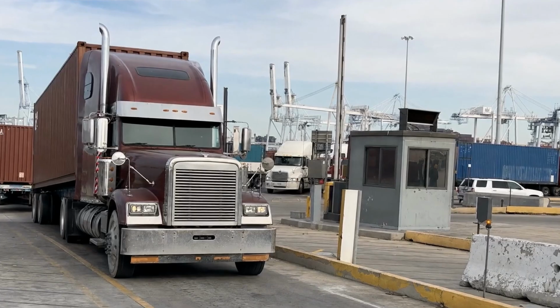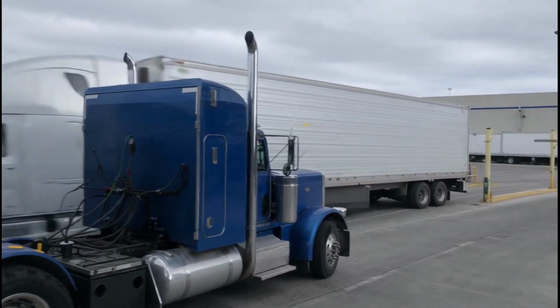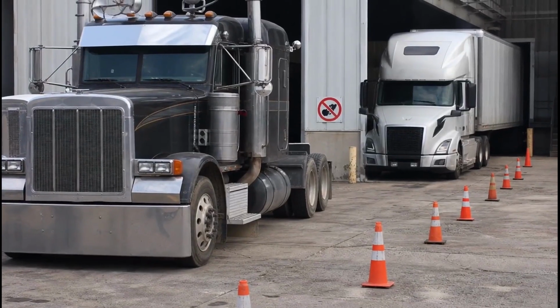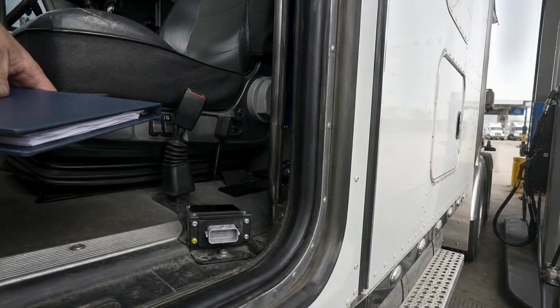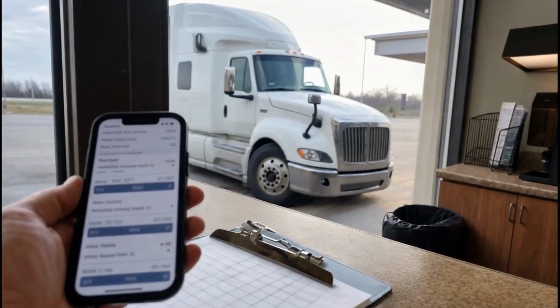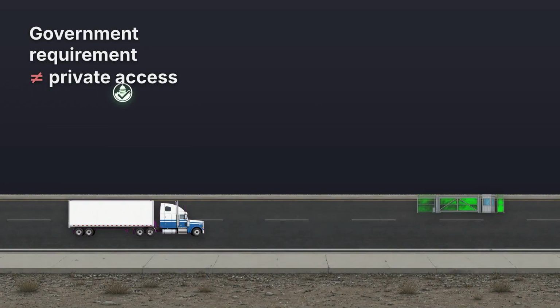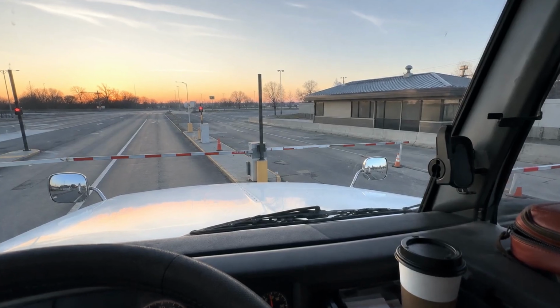Ports and government rules are only part of the map. Private companies can impose stricter requirements than the law. A shipper may require a certain emission standard. A facility may restrict older tractors because of idling rules, safety policies, or corporate environmental targets. An insurance carrier may ask for newer safety equipment. A broker may have customers who will not accept equipment beyond a certain age. Meeting the government requirement does not guarantee access to every private facility. Failing the government requirement guarantees another problem.